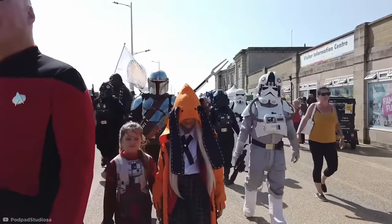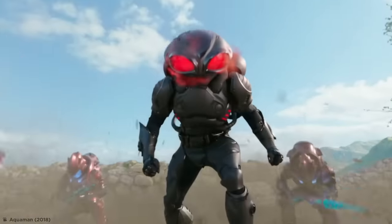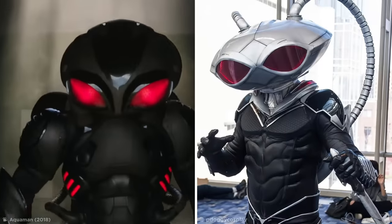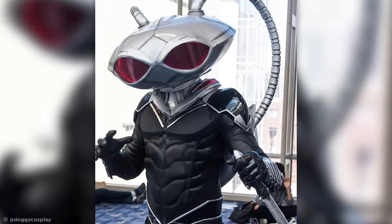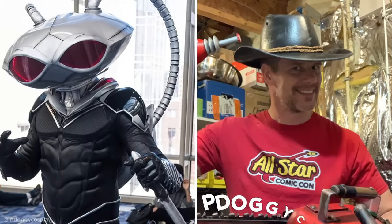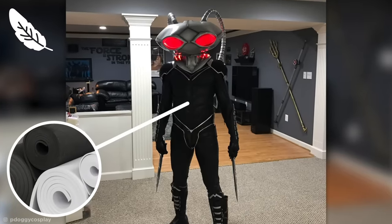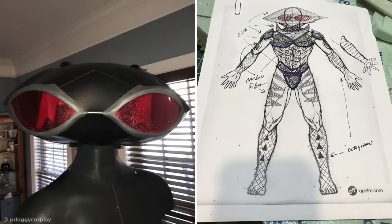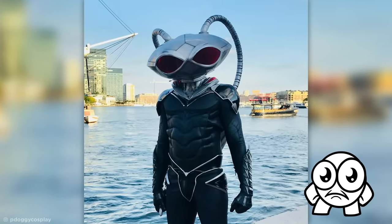One way to stand out from the crowd at any convention is to turn up as a lesser-known or underrated character. One of Aquaman's most menacing villains, Black Manta, hasn't yet made a name for himself as a super common cosplay option, but this design is so good, it might just trigger some changes. Black Manta, complete with his oversized saucer head, was brought to life by Patrick Benson, aka P-Doggy Cosplay. Most of this costume was constructed from EVA foam, making it very lightweight and relatively comfortable. Black Manta's menacing red eyes are one of the most important aspects of his character, and Patrick went hard on the details and actually constructed Manta's blinkers using shards from red protein powder tubs, benching himself up among the heavyweights of cosplay.